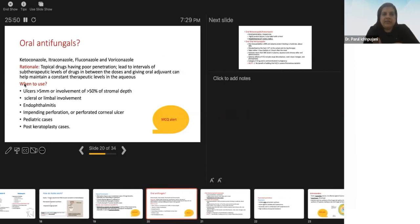Oral antifungals include ketoconazole, itraconazole, fluconazole, or voriconazole. As we have repeatedly learned in the past few slides, the topical drugs of this category have poor penetration, and that leads to intervals of subtherapeutic drug levels in between doses. Giving an oral antifungal can help maintain a constant therapeutic level of antifungal drugs in the aqueous. So we are actually just boosting up the effect of topical drugs.